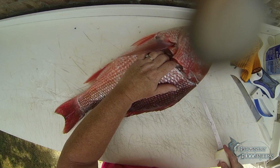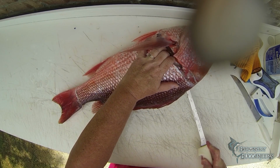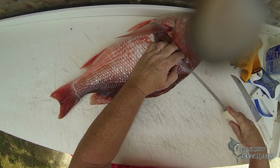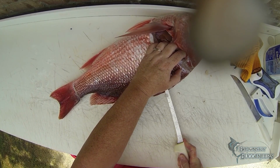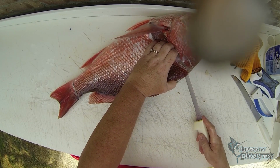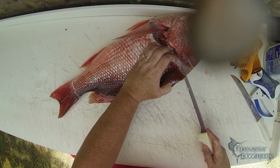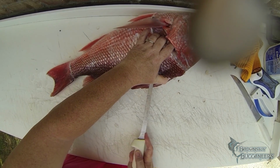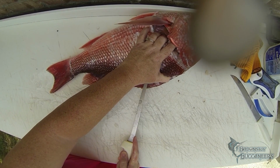now following the top of the dorsal down to the tail, laying the blade on the spine about 45 degrees or so to the direction of the spine bones. Repeat this, making your cut as close to the bone all the way to the vertebrae. This way you will get all of that meat. With a little practice, you'll get quicker.